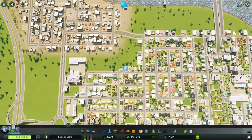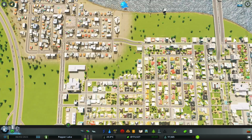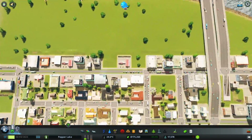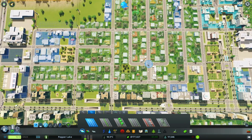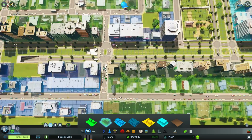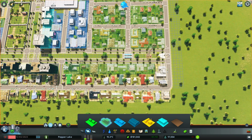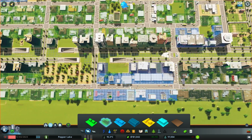I think I kind of want to get rid of this entire industrial zone at some point and actually make it line up with the rest of the grid of the city, because it is slightly off, isn't it? But we'll deal with that at some point. What I would like to do is a fairly major redevelopment of this central area. I think we'll start with down here, though. So I want to get rid of all of that low-density residential zoning from this area and replace it with high-density. And I think I'll do the same with the low-density commercial zoning from here as well.